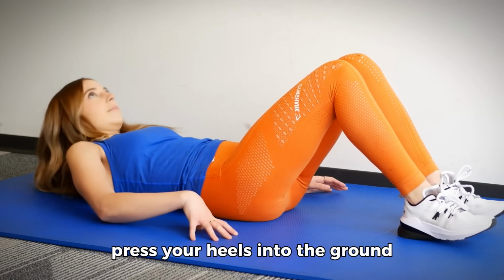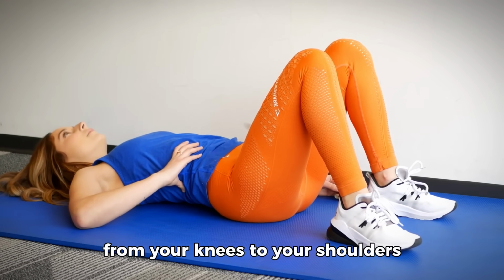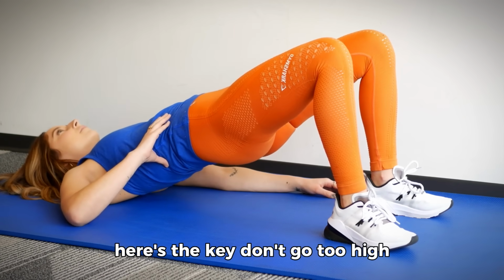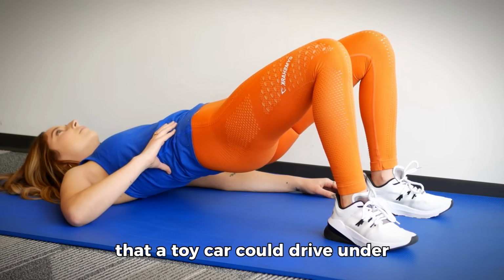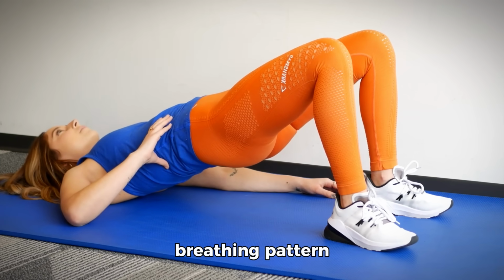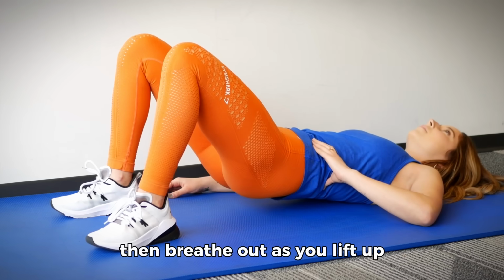Press your heels into the ground and slowly lift your hips up until your body forms a straight line from your knees to your shoulders. Here's the key: don't go too high. You're not trying to arch your back. Think of it as making a bridge that a toy car could drive under, not a drawbridge for a ship. Breathing pattern: take a breath in to prepare, then breathe out as you lift up.